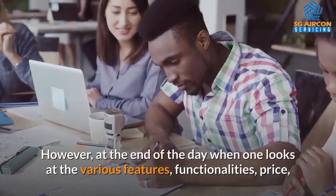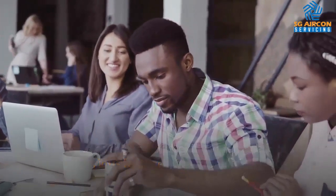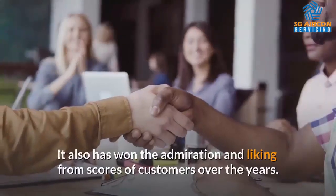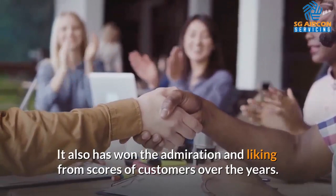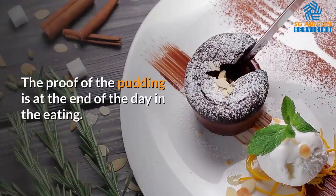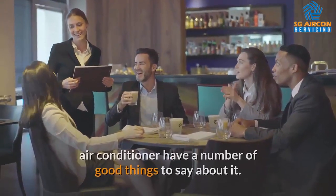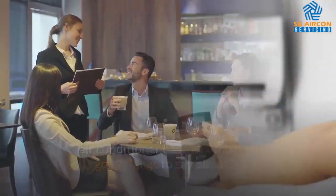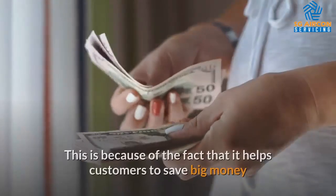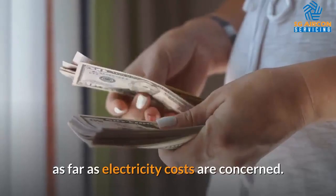Conclusion. However, at the end of the day, when one looks at the various features, functionalities, price, and specifications, there are quite a few reasons to give a thumbs up to the machine. It also has won the admiration and liking from scores of customers over the years. The proof of the pudding is at the end of the day in the eating. Almost 100% of the customers who have used this air conditioner have a number of good things to say about it. The 5 ticks energy feature in particular has been an instant hit. This is because of the fact that it helps customers to save big money as far as electricity costs are concerned.